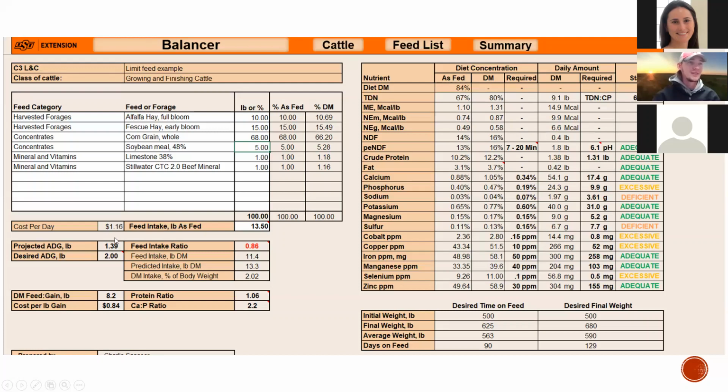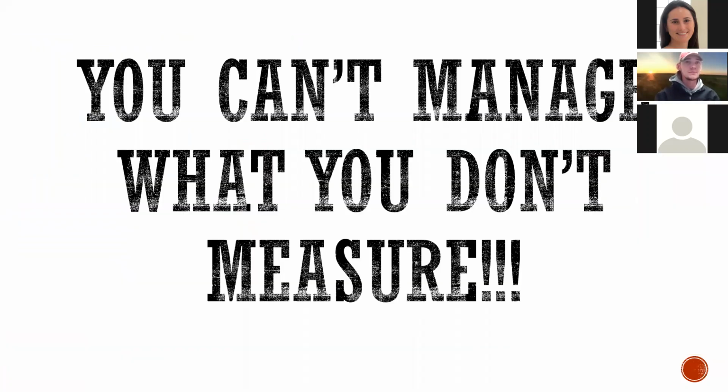Again, this program estimates you're only going to get 1.39. I think you'd get much better performance out of that. But really, trial and error is the best way to come up with what rate you should feed at, and how much corn you can get away with without it being too much. Starting with a calculator and then tweaking how you're feeding is really the best way to approach this, in my opinion. So just a final takeaway.